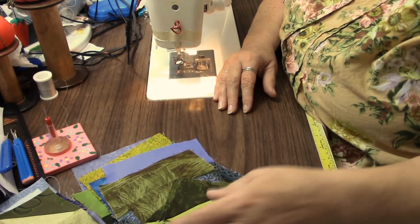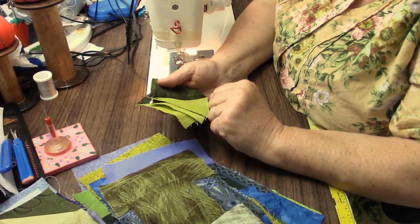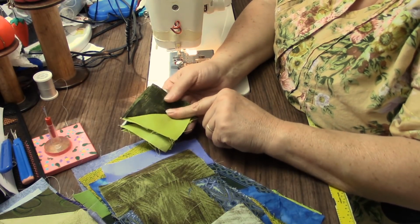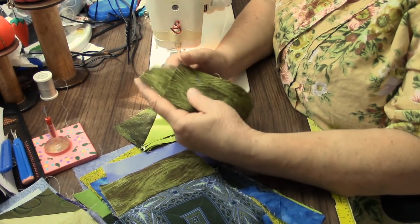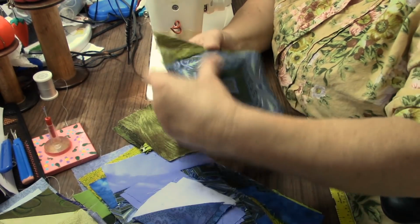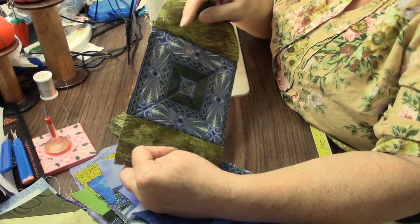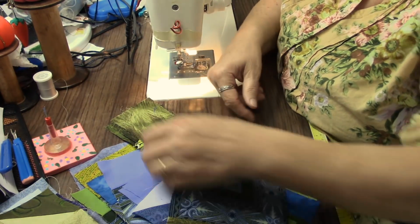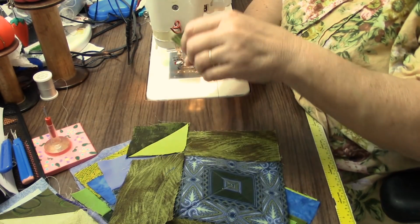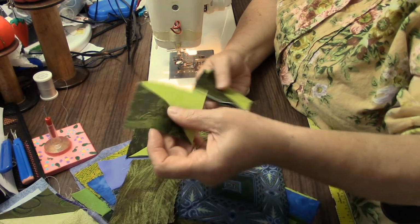What I was going to get ready and show you is that earlier on, I made a mess of these. 15 times 4, so that's what, 60? So I made 60 half square triangles. And then I have these rectangles, and I've already put my kaleidoscope center in place with the rectangles on each end. So now I'm making a rectangle bordered by a half square triangle for this block. I'm going to do that right now.